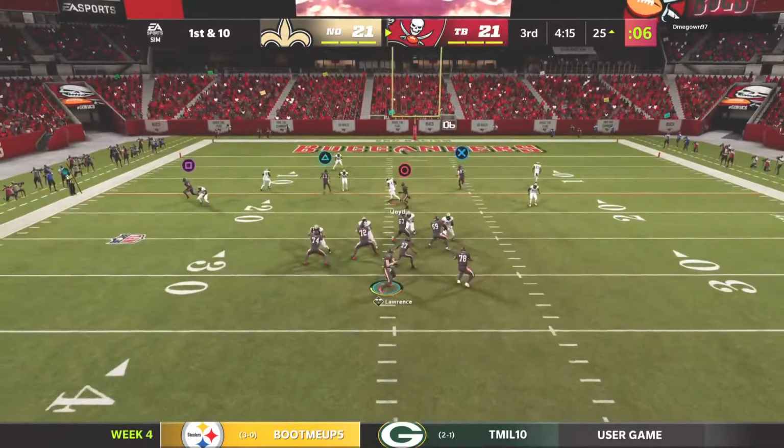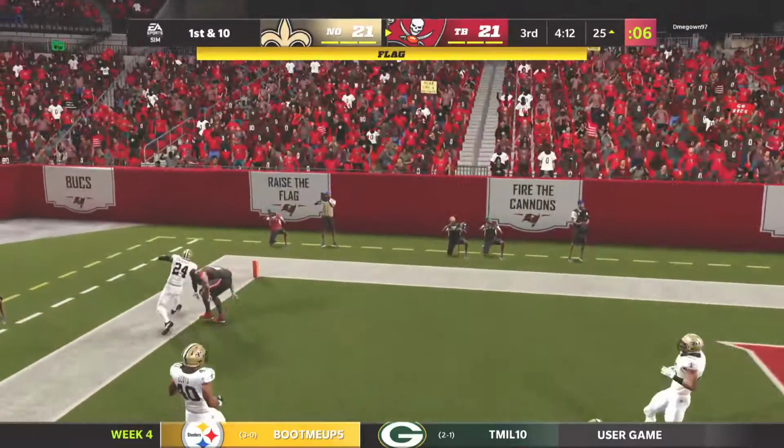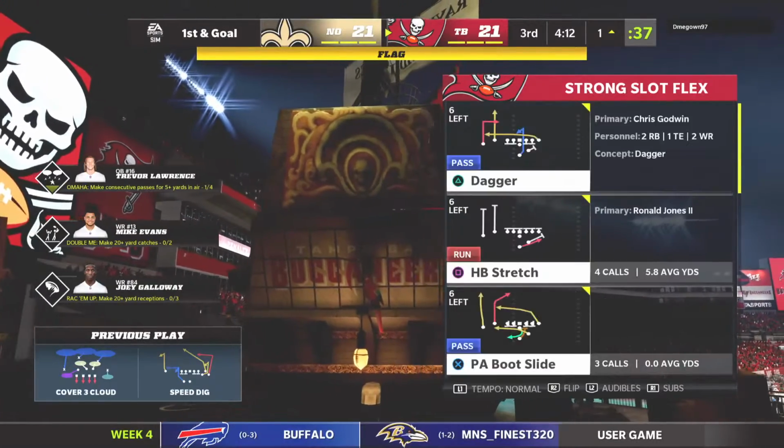Off the play fake. Here's Lawrence. Looking for the end zone. And that's going to wind up incomplete. However, we do have a flag down. Let's check in with our referee.